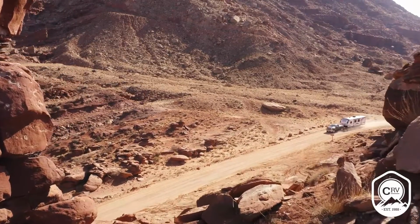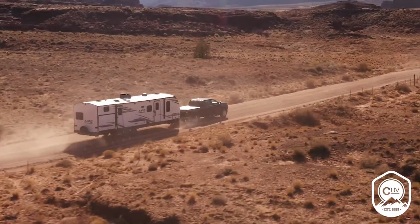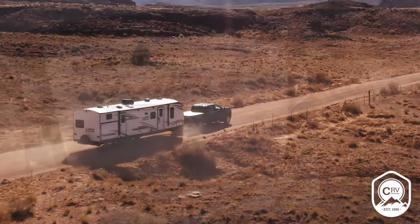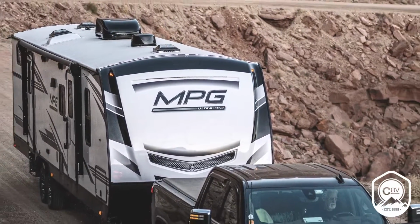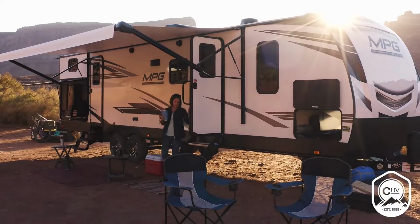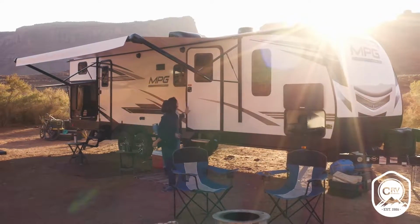MPG has been a brand for 6 years with Cruiser RV, but realistically it's been a brand through our sister company with Heartland for 11 years. It was actually developed as an interim, as a small teardrop. Once we acquired Cruiser RV, we took the name from Heartland and put it over to Cruiser, and then we've developed upon there.